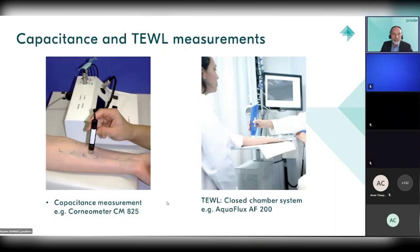So, capacitance measurements. I don't speak of water measurements, because this is wrong. Capacitance is really an electrical measurement. Here you see the typical Corneometer, and it is not measuring water, of course. It's measuring really the electrical action of the skin. This is influenced by water, but also by other ingredients if they are still on the skin.